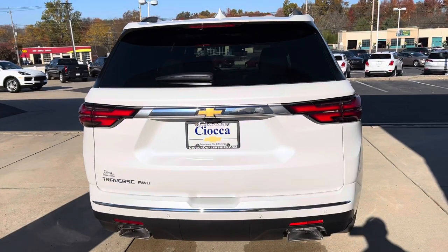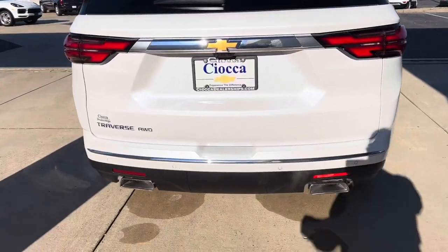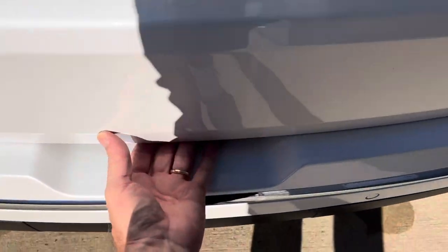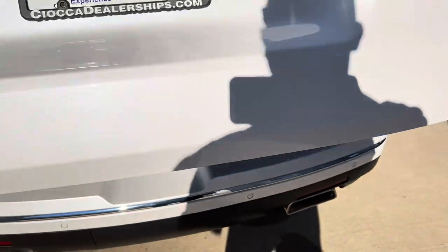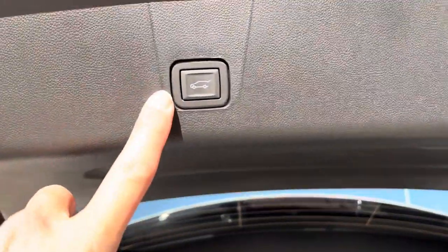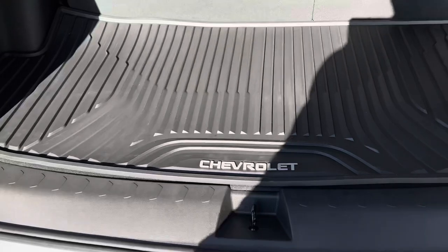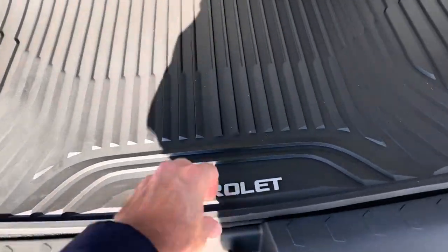All right, rear tailgate time in the Traverse. In order to open it up, key fob will open it. You can also come back here to the bottom underneath the license plate, hit the button, nice electric assist on the way up. Nice electric assist on the way down. Here are the carpeted floor mats that come with the car in case you don't want to use the all weather ones. We have our all weather cargo liner, which is nice.